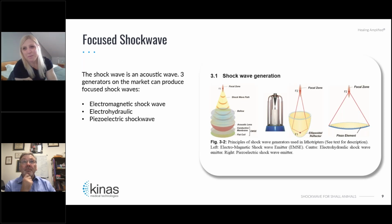But it's also beneficial if you think about the tissue that you're treating. You're not only treating one tiny little section of it, you're probably going to go around the area as well. So that's how you want to choose the focus zone of your shockwave generator.